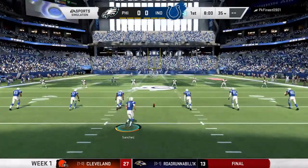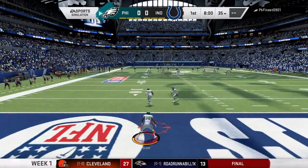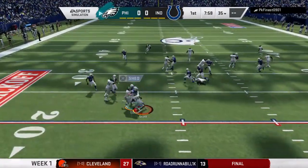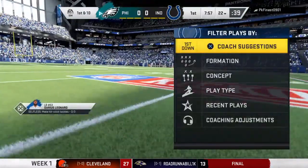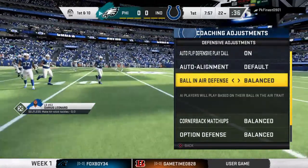Here's the punter, Rigoberto Sanchez, on to get us started. And in front of a raucous crowd, this one is underway. Fielded about a yard deep, and he's up past the 20 to the 22-yard line. We're going to work at their own 22-yard line.